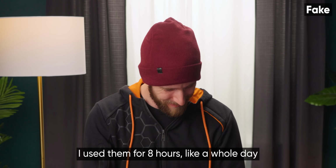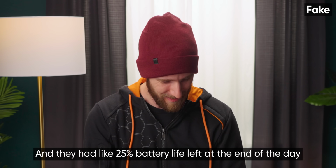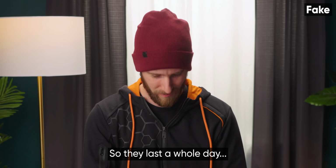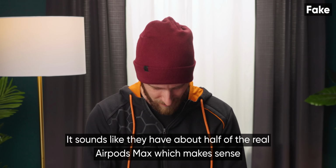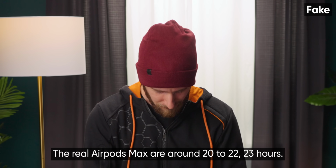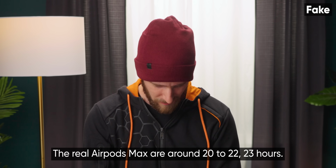So I used them for like 8 hours, like a whole day. Yeah. And they had like 25% battery life left at the end of the day. Really? So they last a whole day? That's not bad. It sounds like they have about half of the real AirPods Max, which makes sense. The real AirPods Max are around 20 to 23 hours.